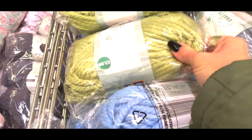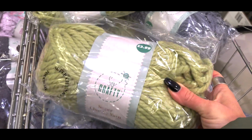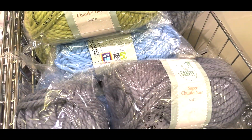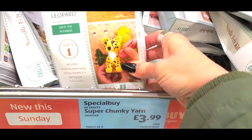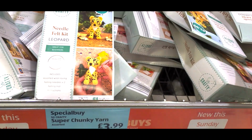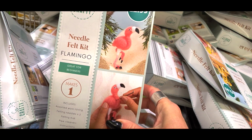Coming in, you can see they've got this super chunky yarn, which is really nice. It's really soft and good quality, $3.99 a ball. I think it'd be great if you wanted to make a big hat or a super chunky cow. Then you've got these lovely needle felting kits, little leopards, and I also noticed flamingos, which I thought were really quite cute.